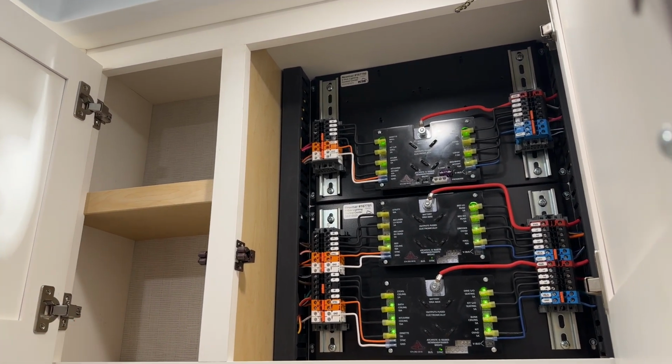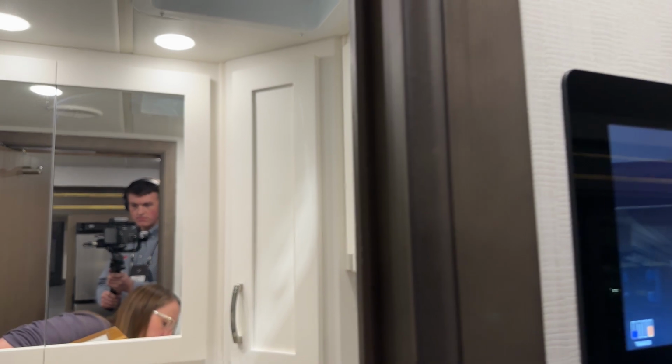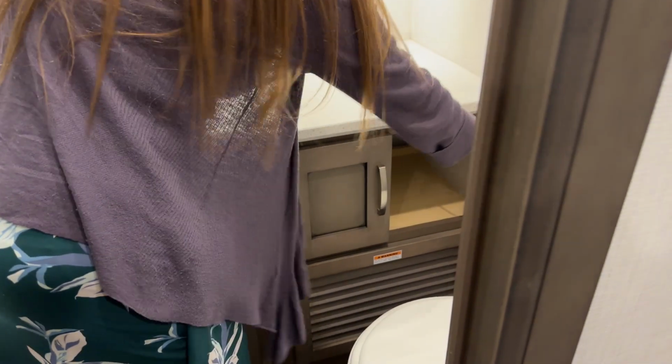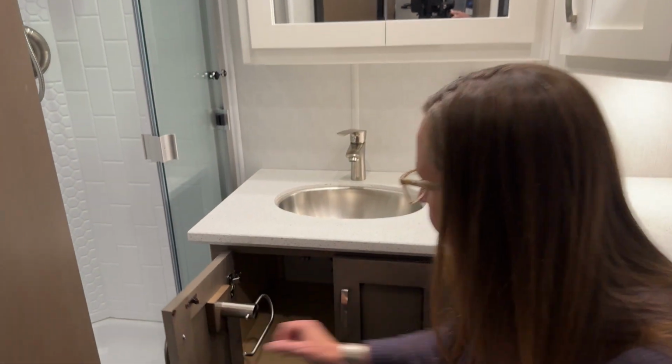So easy to access, so state-of-the-art looking. Tons of extra storage space here for towels, anything that you need to have for your kiddos. And then a lot of storage down here as well for like beach towels, your bath towels, everything that you're going to need. And of course, you've got this really nice Dometic potty as well. And then some more storage here.